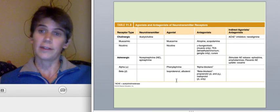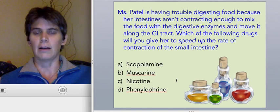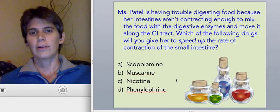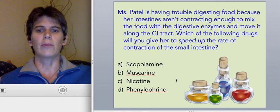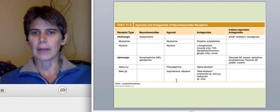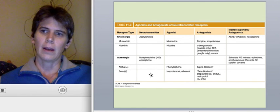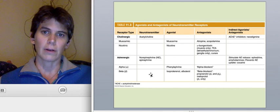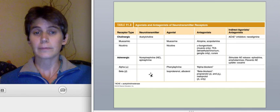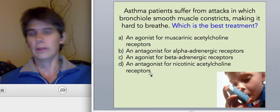Now, you can use this table to answer this question, which is similar to the first one that we just did, but I'll leave it to you to decide which of these drugs would work, and I will tell you the answer. But I think it's first a chance for you to see if you can find out, compare answers with each other if you're talking to your teammates about this, and then ask me to confirm that your reasoning is correct.